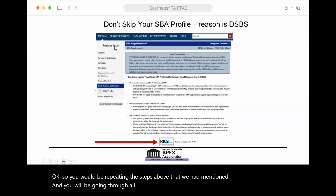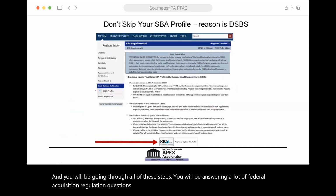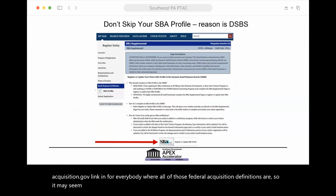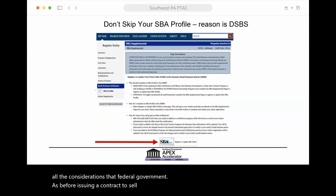Okay, so you would be repeating the steps above that we had mentioned, going through all of these steps. You will be answering a lot of federal acquisition regulation questions. Beth, can you put the acquisition.gov link in for everybody, where all of those federal acquisition definitions are? It may seem overwhelming, but it's very important to understand, because it does reveal all the considerations that the federal government has before issuing a contract to someone, that may limit the kind of business you're doing with the government.